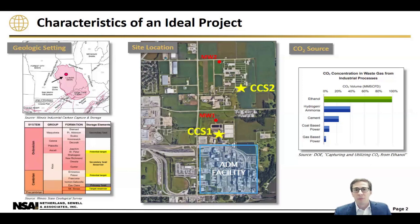This is an example from the Illinois basin, where in Decatur, Illinois, an ethanol plant operated by Archer Daniel Midland started a sequestration project, really two different wells over the past years, and has been quite successful. So I wanted to start with looking at the high level aspects that worked for them there. In addition to having a strong geologic setting, and we'll get into those aspects a little bit later, they had a good site location where the reservoir was co-located with their emissions on readily accessible land. And they also have a relatively pure CO2 source.